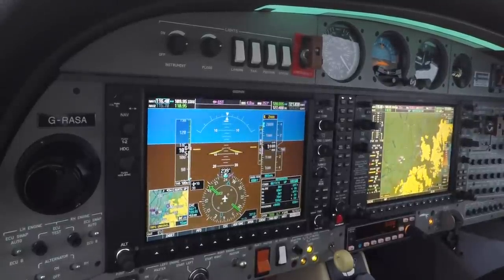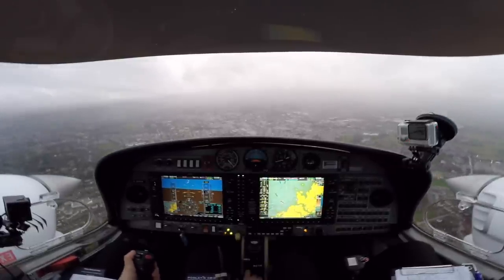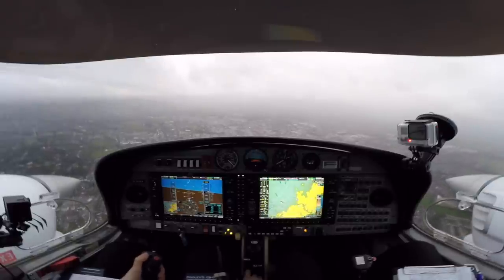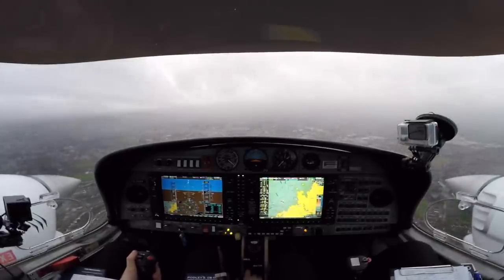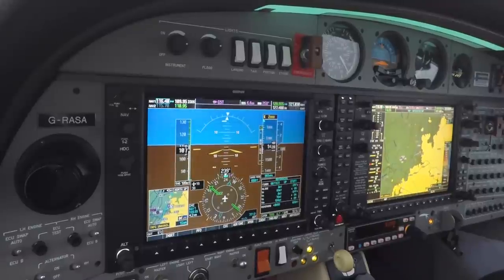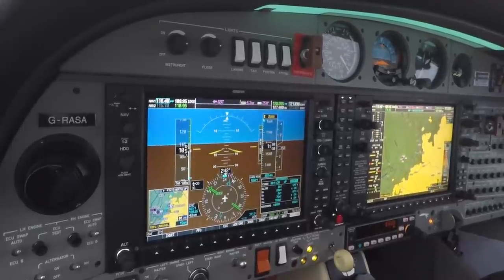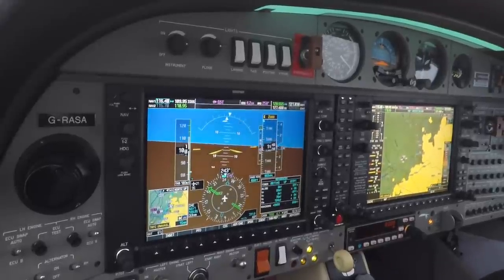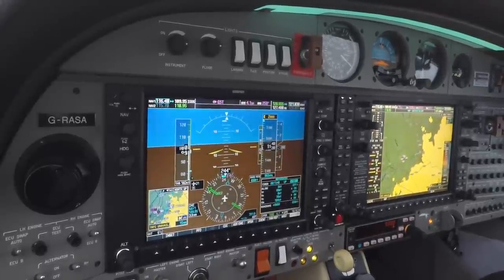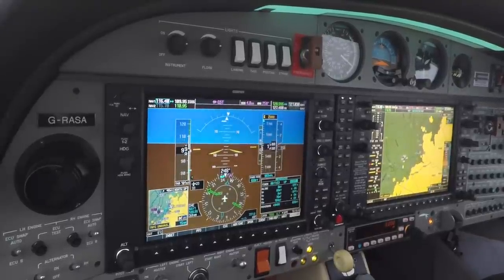At D4, we should be at 1630. It's settling down a bit there, isn't it? 1630, slightly low. Head down, flaps one. Got her off at 4 miles.